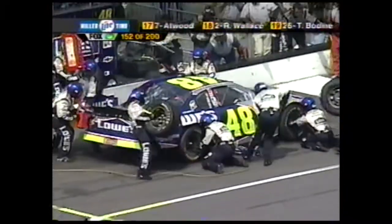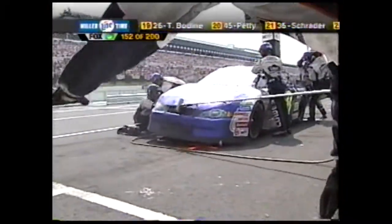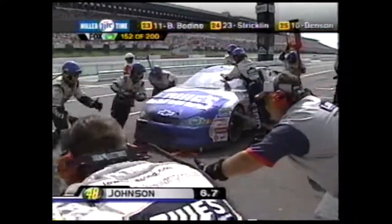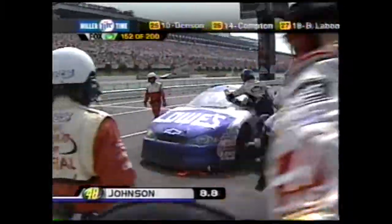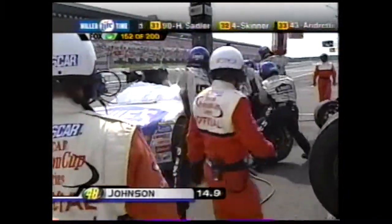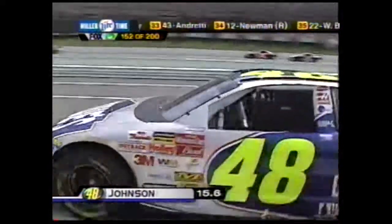Johnson is in his pit. There is no way Jimmie Johnson is going to make it on the fuel he's taking this time. No way anybody's going to go 49 laps on this. They're going to tear a piece of the windshield covering off to let him see a little bit better. Normal routine, 4-tire change for Johnson. No adjustments to the car other than air pressure. Another good stop, and he's gone.